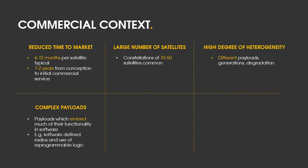Software upgrades do apply to the platform, but most extensively to the payloads, with many of the payloads that we're working with being highly complex, with a lot of their functionality being implemented in software, together with use of reprogrammable logic and accelerators like GPUs and machine learning accelerators. So we expect, as part of a mission, for the payloads to evolve significantly functionally over that time.